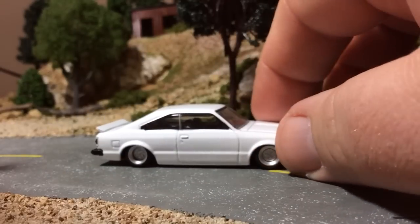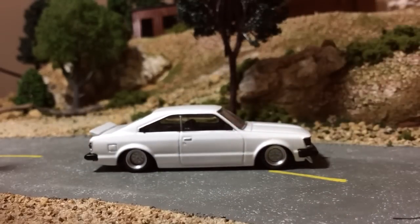They do a lot of really cool cars, actually. They do the Nissan Laurel. They do the old Fairlady Z. They do a whole bunch of Skylines, Ken and Mary, Japan Skyline. I think they've done some Hakos. So they do a lot of cool stuff, but a lot of it is so customized that it's just not really my thing.